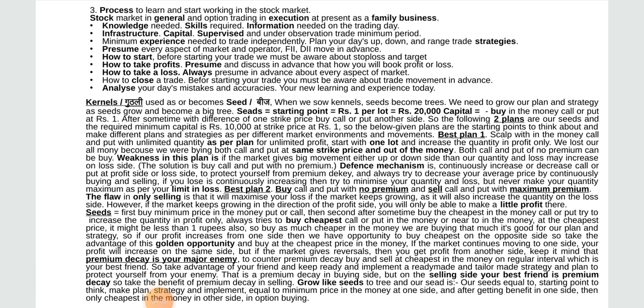Three: process to learn and start working in the stock market. Stock market in general and option trading in execution at present as a family business. Knowledge needed, skills required, information needed on the trading day. Infrastructure, capital, supervised and under observation trade minimum period. Minimum experience needed to trade independently. Plan your days up, down and range trade strategies.